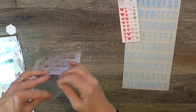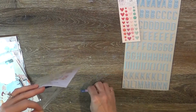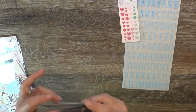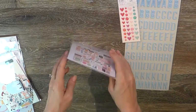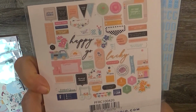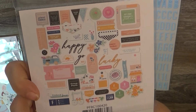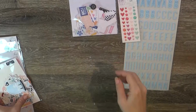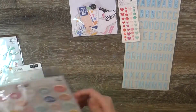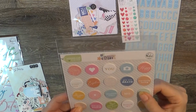Let's see if I can get this back in there. Quite the diversity of color in this particular ephemera. I'm not sure about the black with all the soft colors and then a punch of bright colors. It's just kind of all over the place. So that is that. We will go to My Favorite Story, Pink Fresh Chipboard Flare.